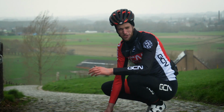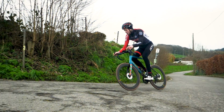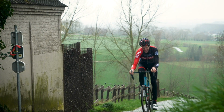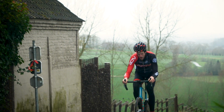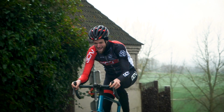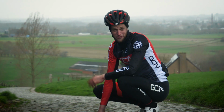Now when you attempt any cobble climb, I think the best approach is just to give it your biggest effort, from the bottom to the top. If you lose any speed on the climb, it can be quite hard to regain that speed and get going again. So the best method is just to attack it. Just go as hard as you can, keep your speed and maintain it to the top. It's gonna hurt no matter what, so you may as well just give it all you've got.